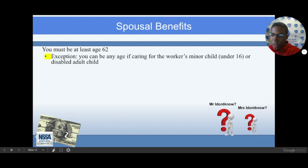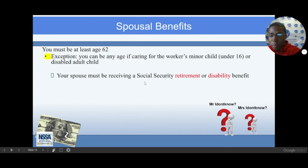But there is an exception to this rule. If you are caring for the worker's minor child and they're under the age of 16, or you're taking care of a disabled adult child, you can receive these spousal benefits at any age as long as that worker has filed for their benefits. So if a worker has filed for their benefits and you're taking care of a minor child under the age of 16 or an adult, a disabled child, you are eligible for retirement benefits off that worker's record. As I mentioned, your spouse must be receiving a Social Security retirement benefit or a disability benefit from Social Security in order for you to actually have any benefits coming off of that record.